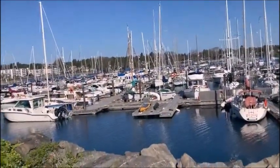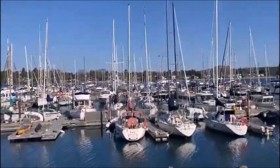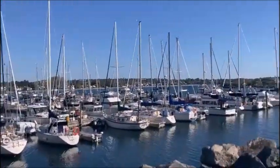So Tom, I just made a quick stop at the marina here. You can see it's pretty full. Most of these boats don't move. They're just here.